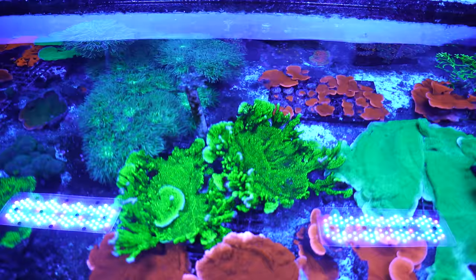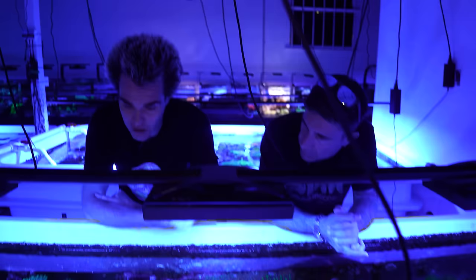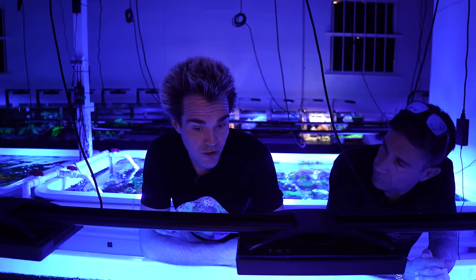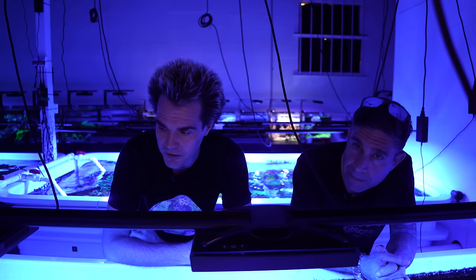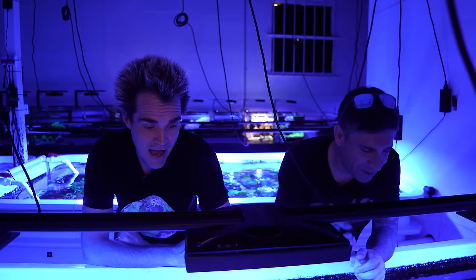Exactly. When we first moved them in here, they paled out. Of course, I had a lot of these at home and they looked just like this. It took them about a year of acclimating to this new system, probably brighter lights. They paled out, and now they're fully back with all their colors. So yeah, with any coral, acclimate slowly.